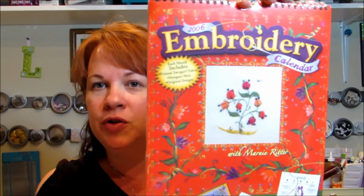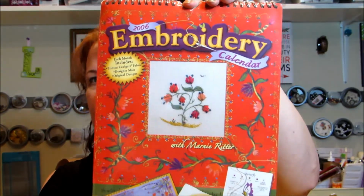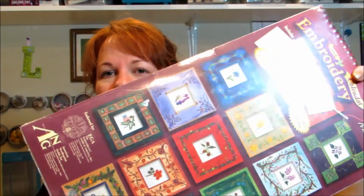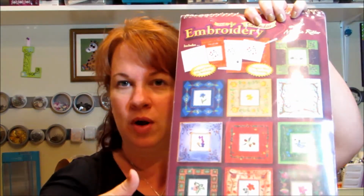The other thing I love to find are embroidery kits or cross-stitch kits or kits of this nature. And this is a calendar from 2006. It's a little old, but that's okay. It's brand new. It's still in the package. So this is a great way to get a kit at a very decent price. And this is cool because there's 12 different patterns, so I can embroider 12 different things. I don't need the calendar, but I do like the patterns. Very pretty calendar and very pretty kit.